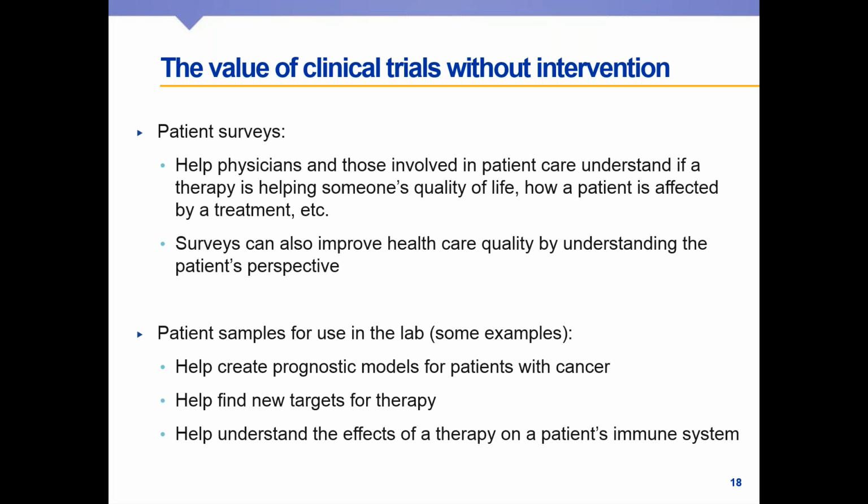But there's huge value even in trials where we don't have an intervention. So patient surveys have become very common because they help us determine the quality of the care or the quality of life a patient is experiencing from a new therapy. So even in some therapies that might improve the number of years a patient is alive, which is what most clinical trials look at to prove that the drug works or the therapy works, we want to know how that's affecting a patient. If that's making a patient bedbound at home and miserable, we need to know that, because it might then mean that it's not a therapy that is really improving someone's quality of life. And patients are the best people to tell us that.